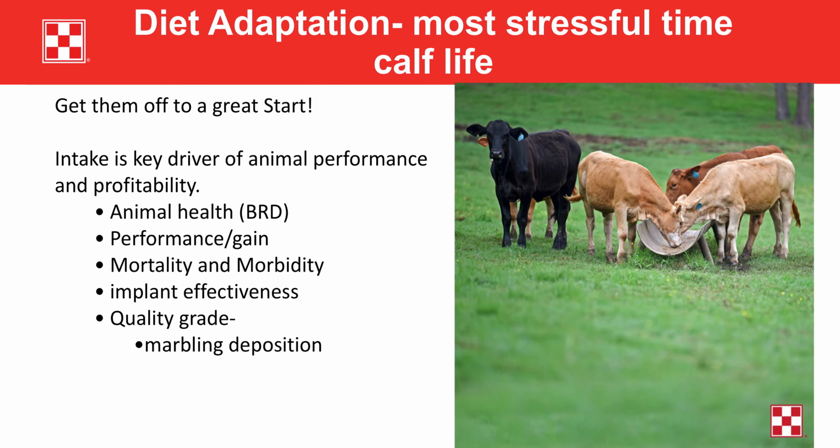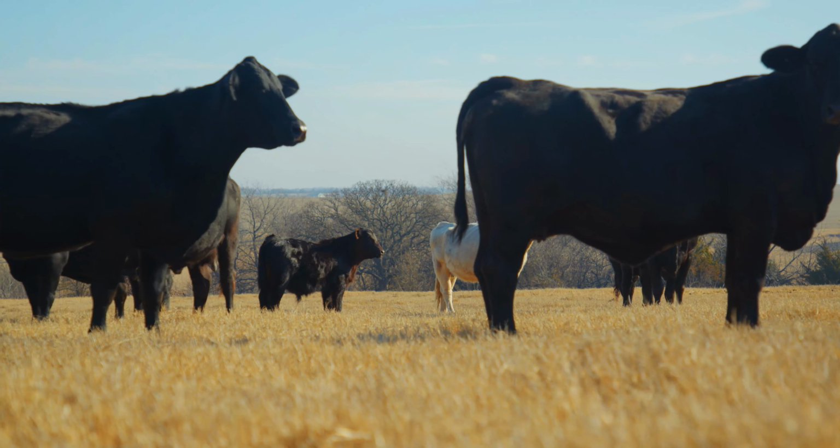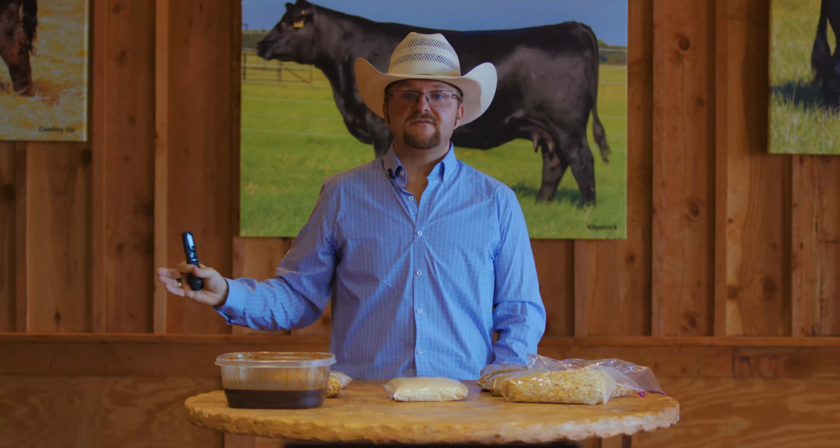And because diet adaptation, or when we're receiving cattle, that's the most stressful time of their life. All right, so you think about it. We got this calf and we just pulled him off of his mother. We weaned him. All right, and we're sending him to a brand new environment. And lots of times we're sending him to a brand new environment away from home where he's commingled or going to be nose-to-nose contact through a fence line with cattle that he's never seen before.